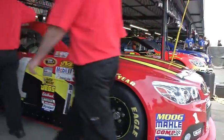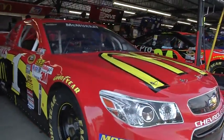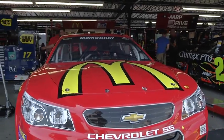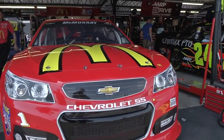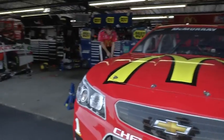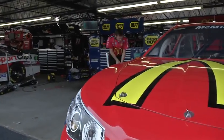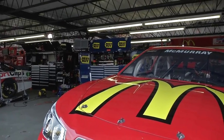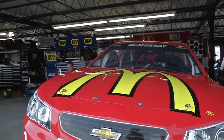To Denny's right is Ricky Stenhouse, and now we're looking at the Chevrolet of Earnhardt Ganassi Racing. Jamie McMurray having a great year. All these cars line up by owner's points, so you can tell how good of a year they're doing when you look at where they are in the garage. And the fact that McMurray's here after the last few years he's had, you can tell this number 1 team is having a good year. Needs some top fives, hopefully can compete for some wins.